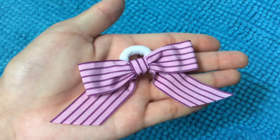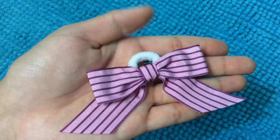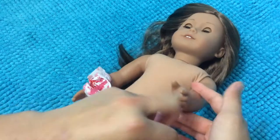It is striped and kind of reminds me of candy for some reason, and I love that American Girl bows come on this little hairband so you don't have to keep untying or retying a ribbon.